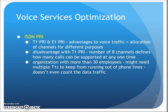If an organization has more than 30 employees, you might need multiple T1s to keep up with the bandwidth needs of the phone calls in the company.